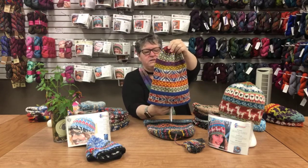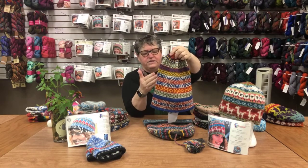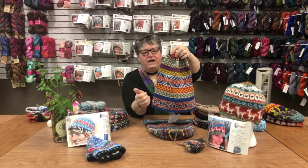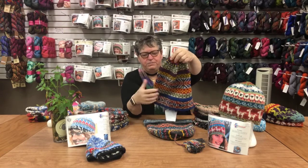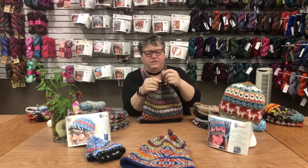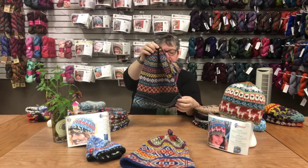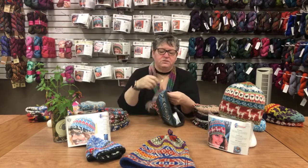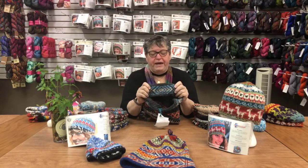So this one is the first one that I knit, and it is made out of traditional Fair Isle colors, colors of the earth and colors of the sheep. Here's another one I did with leftovers from a sweater I was working on, and just playing with the motifs. This bottom band is a traditional pattern.